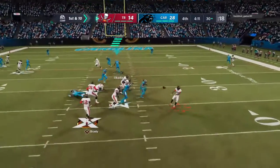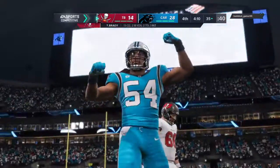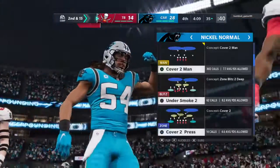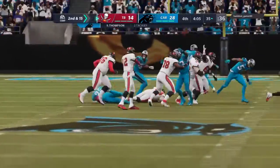Here's Brady. He sets up the screen to Jones. And that play is blown up, losing yardage back at the 35. So it goes as a completed pass, but they lose a full 5 yards.